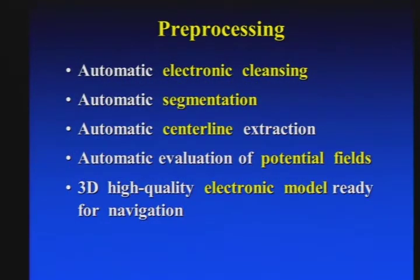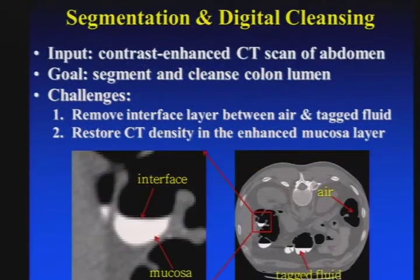In the pre-processing stage, as I mentioned, we do electronic cleansing and segmentation. We compute the center line. We compute potential fields. And then we generate an electronic model for this particular patient.